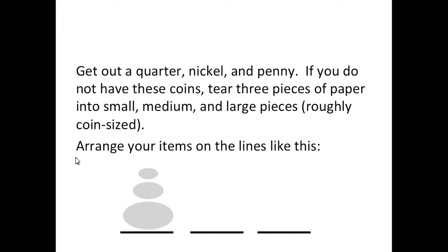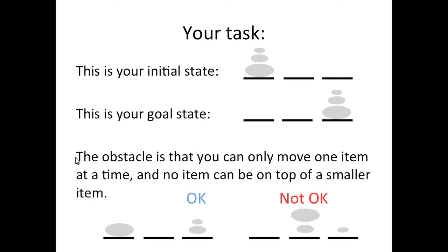Okay? And so you're going to arrange your pieces of paper, coins, whatever, on the lines where you have the largest one on the bottom, the medium-sized one, and the small one on the top, on the leftmost line. Now what you're supposed to do, this is a problem-solving task called the Tower of Hanoi, is move your coins or paper all the way to the right, but you have certain rules.